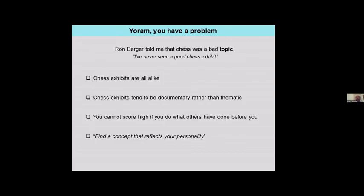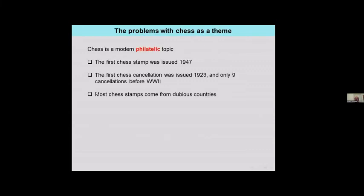I was in this slide. So I had the opinion of Ron Berger, who said that there are no good chess exhibits around. They're all doing the same. They're all documentary. They're having a chapter on all the world champions, all the Olympiads, all the tournaments. And he really advised me to find a new concept which should reflect my personality. And I remember I was very annoyed with that comment because at that time I didn't know I had a personality. But it gave me something to think about.